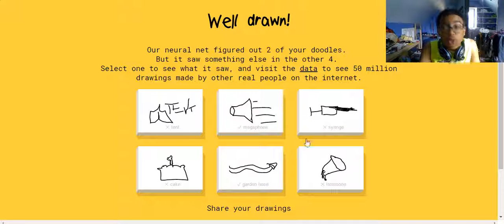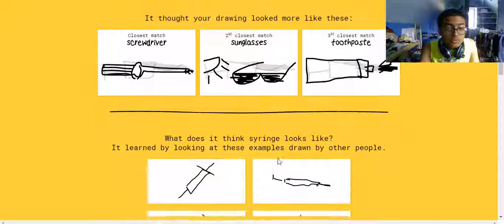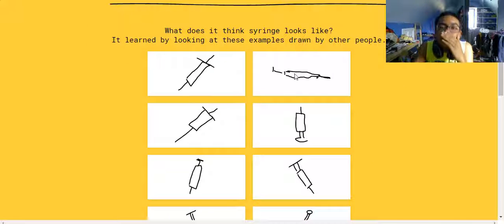You only saw 2. Syringe. You didn't even guess my syringe. Screwdriver. Okay, I'm done. I am completely done. I'm gonna check what the other ones say, and then I'm done. Because I cannot handle your ball right now, Google. Come on! You couldn't get mine. But you got his and or hers.